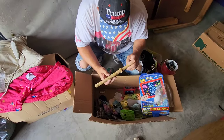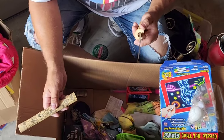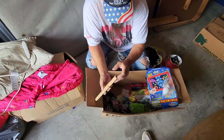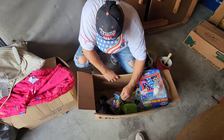Oh, that's carved. Yeah. A little letter opener, I would say. Still pretty cool. Very cool. That's my favorite thing we found in here. Bone. Yep. That's carved out of bone. That actually might be worth a couple dollars. So, all right. Might be one of the better things we found.